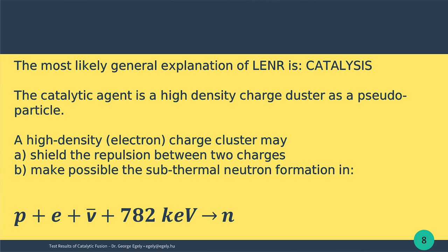The electron clusters are catalyzing a process where a proton, an electron and an antineutrino plus some excess energy of 782 kilo electron volts create ultra cold neutrons, and an abundance of ultra cold neutrons are available in our reactor tube. And the other big question: how come that three particles get together?